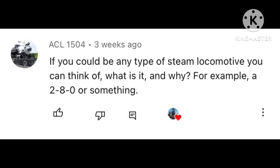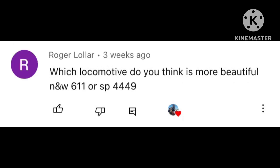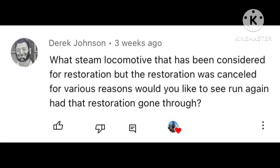If you could be any type of steam locomotive you could think of, what is it and why? I would definitely be a 4-8-4 just because they both have a lot of power, and they can go up to high speeds as well. Which locomotive do you think is more beautiful, N&W 611 or SP 4449? SP 4449.